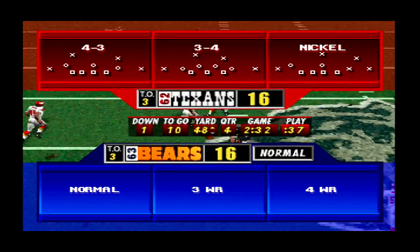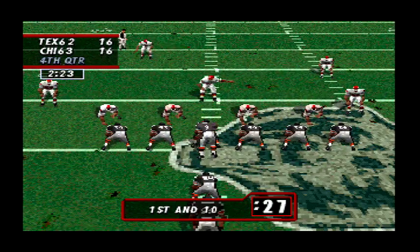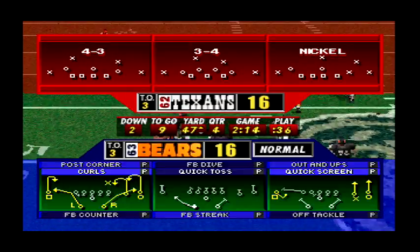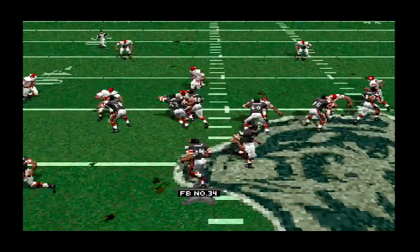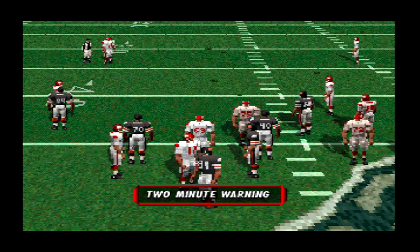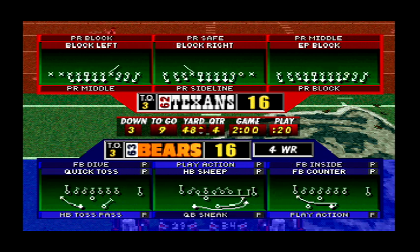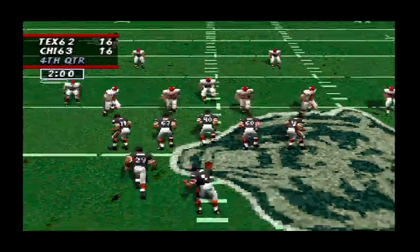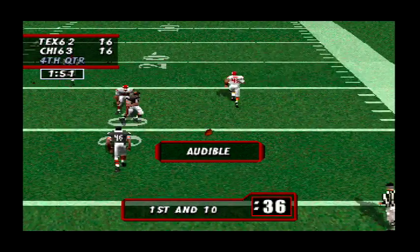Number 46 makes the catch for a gain of 11. Number 29 with a 1-yard run. Number 29 has 20 carries so far today. Number 69 with the tackle. That brings up 3rd and 9 at the 48. Number 46 with an 18-yard gain on the pass.